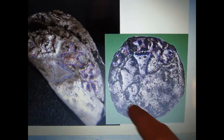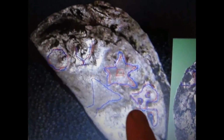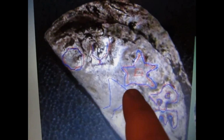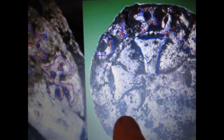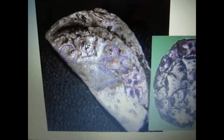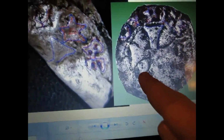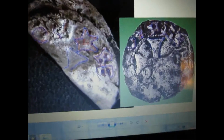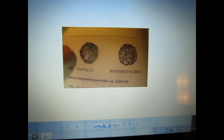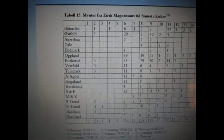This is a coin from his son Erik, the only photo I can find of it, and you will see the star, then the letters, and this is the cross, and there is the cross, here is that little control mark, there is the little control mark. That is what we founded our hypothesis on. Many people still argue that this might be a Magnus, but the control mark is really what strengthens the alternative hypothesis.